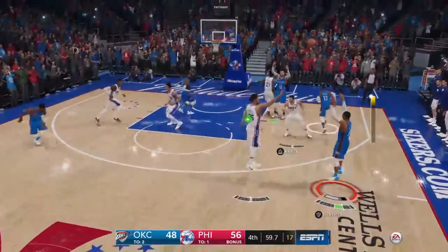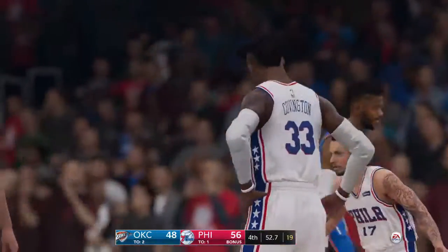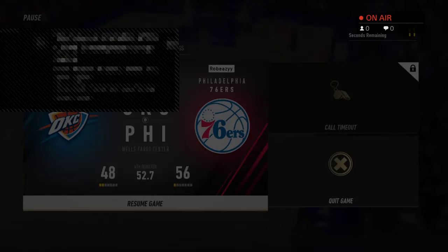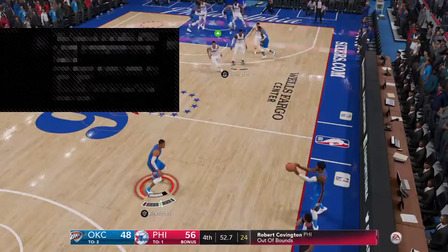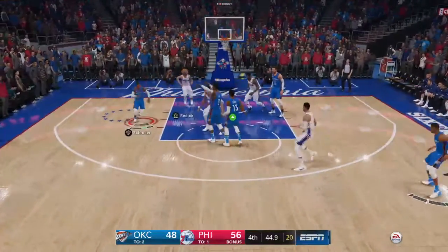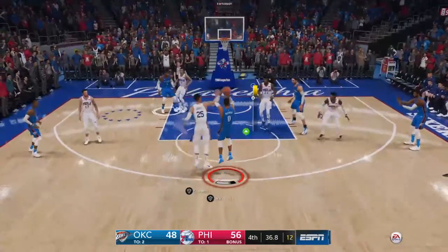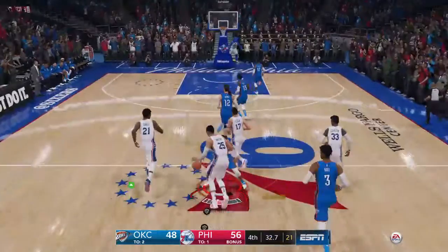Oklahoma City ball. Westbrook. And he can't get it to go down. It's no good. To Covington. That's out of bounds. Last touch by a Sixer. Westbrook. Tough shot there for Westbrook. He always thinks it has a chance. Schroeder. Russell Westbrook steps into it. Chance for Westbrook. No good. To Embiid.